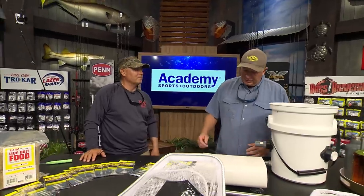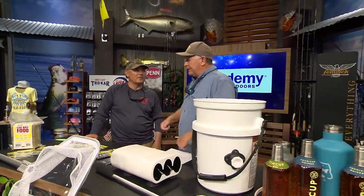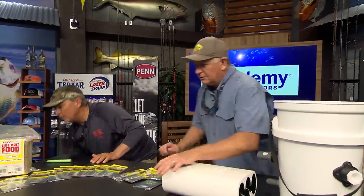So when we're out there, how do we use these? I know a lot of guys just cast it out there, and half the time it hooks them in the butt. But once we get it out there, what's the technique that's best to load that thing up? I'll give you a crash course.